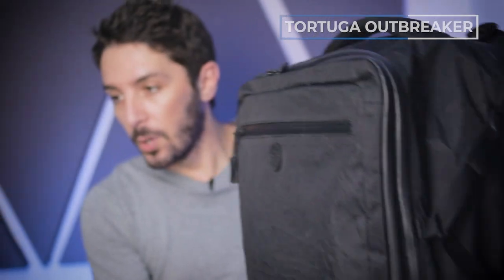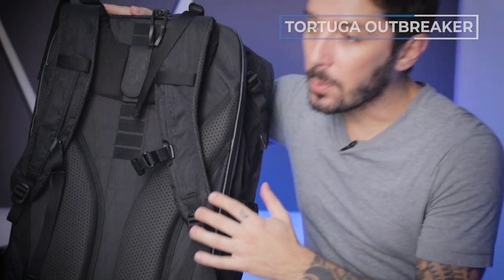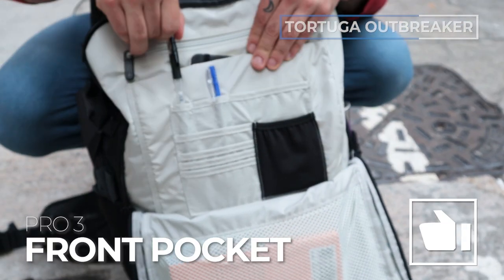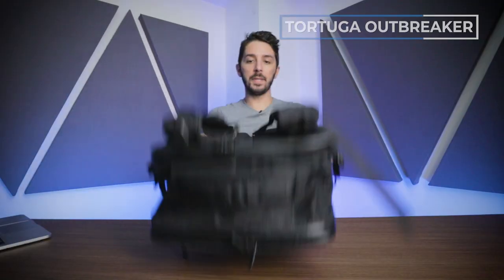Pros and cons. Pro number one, all of your digital nomad gear and other gear is going to be very well protected in the Tortuga Outbreaker. Pro number two, insane back panel comfort. And pro number three, I just love the organization, design, and materials of this entire front pocket right here. But let's talk about the cons.